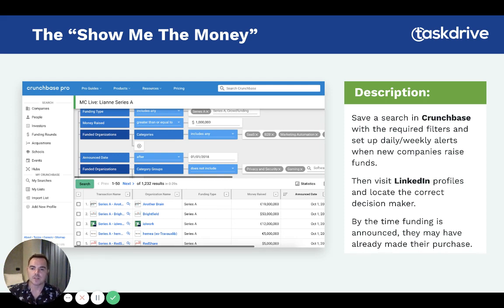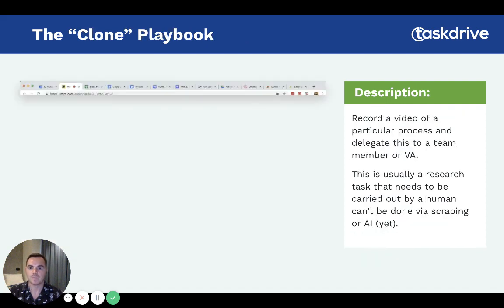The one thing to bear in mind is when a round has been announced on Crunchbase, most likely the sales and marketing organizations within the business have already allocated the spend. So it's not as simple as saying you've raised 10 million, come and buy from us, but it is, like I said, an opportunity for you to start the conversation.